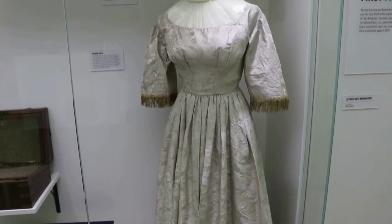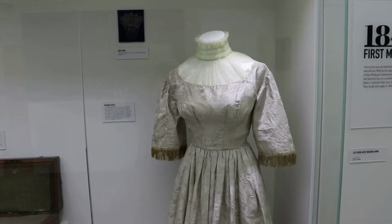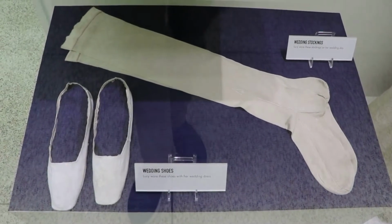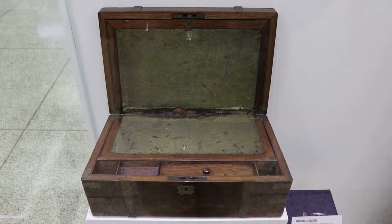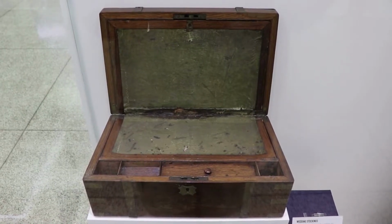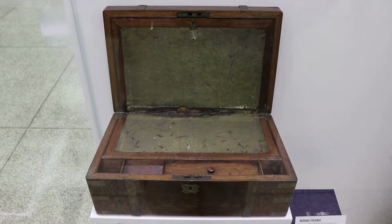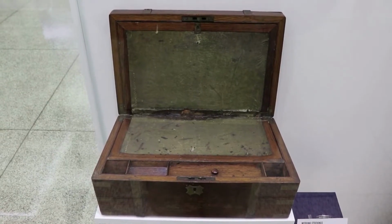This dress was displayed during their 25th anniversary celebration at the White House in 1877. Lucy also wore these stockings and shoes during the wedding. This was Lucy's portable desk, given to her as a wedding present. As Rutherford explained it, he handed the Reverend a $20 gold piece for performing the ceremony, and the Reverend gave it back to him and told him to buy something nice for Lucy, so he bought this desk.